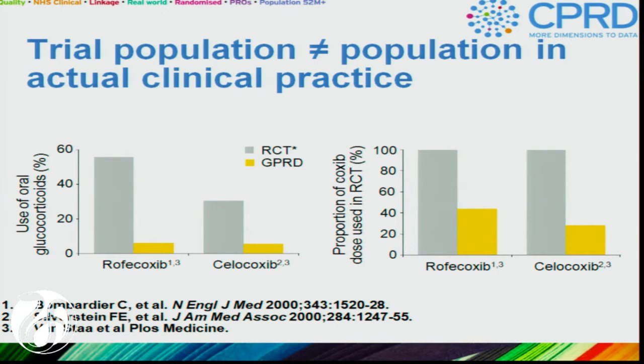And this is not a criticism of those trials, which were actually well done, but we're missing one thing: what's the effects of these drugs in routine clinical practice. We published a couple of years ago an analysis comparing patients in actual clinical practice to those in the trials. And we found that the vast majority of patients using selective COX-2 inhibitors would never have been eligible for the main registration trials. And that's, I think, an issue we need to address.